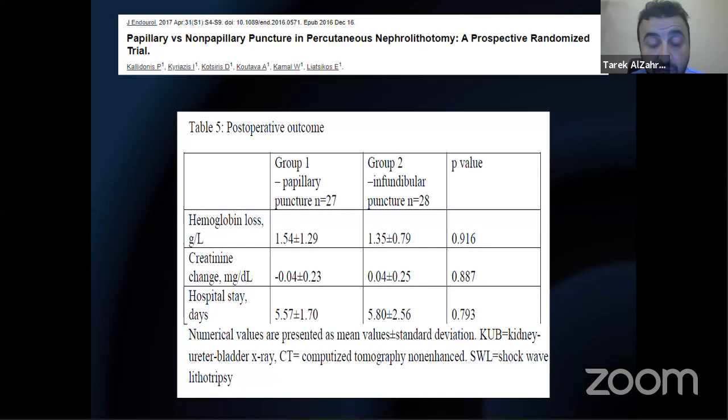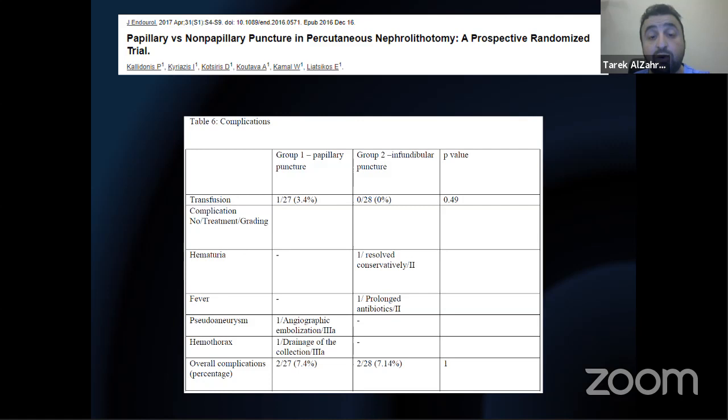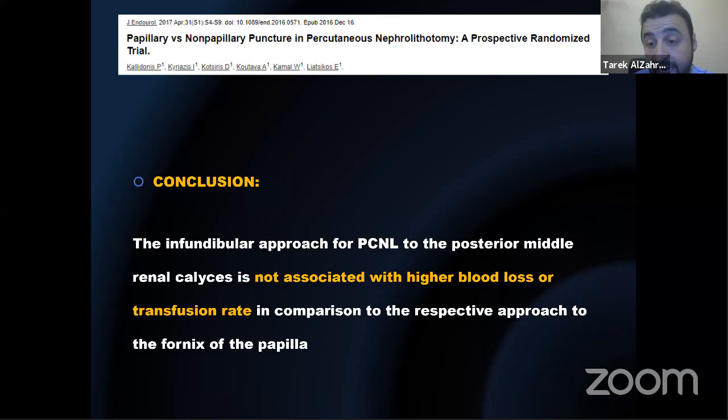And the bleeding was the same. The hemoglobin loss was the same in both arms, which is the main thing they were looking at. And the hospital stay was a little bit longer than the previous publication, but again, probably around 3 to 7 days, depending on the patients. And they didn't have many complications. One patient had a pseudoaneurysm from the papillary group, and one had hematuria that resolved spontaneously from the infundibular group. Now, their conclusion again, which Dr. Evangelis already mentioned.